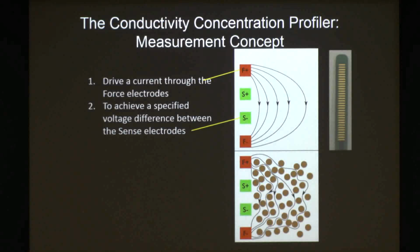So let me explain to you how it works. We have multiplexers inside of there that are going to cycle through all these probes. So for right now in your brain, just think the first top 4 of those gold plates. Each of those gold plates is an electrode. And what I'm going to do is sample the top 4 plates, 1, 2, 3, and 4. I drive a current through number 1 and number 4, and I do that until I get a specified voltage between the sense electrodes.